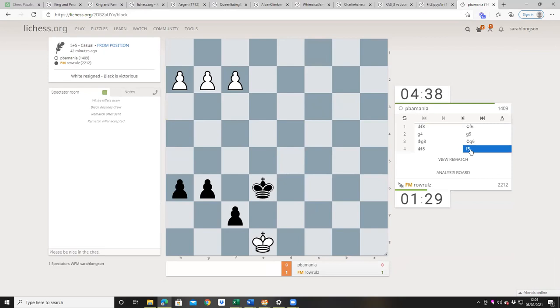But one question I should perhaps ask you is whether you're playing a bit too quickly. When you're playing 5 minutes plus 5 seconds, obviously you can't go to sleep on the position, but you've still got enough time to think for 5 to 15 seconds from time to time. You don't have to play all your moves almost at tempo, a second each, immediately. So that's just something to bear in mind.